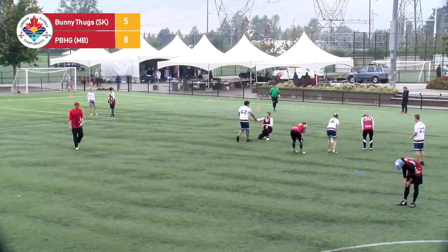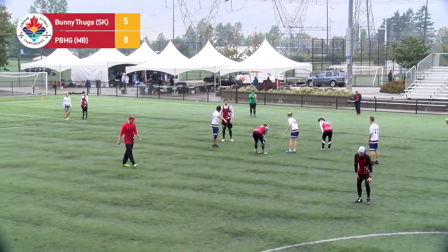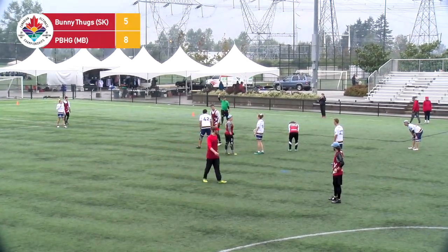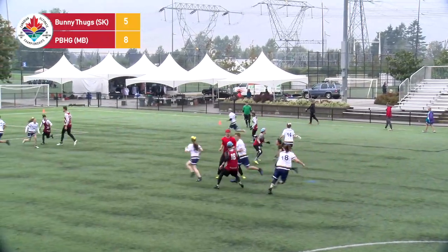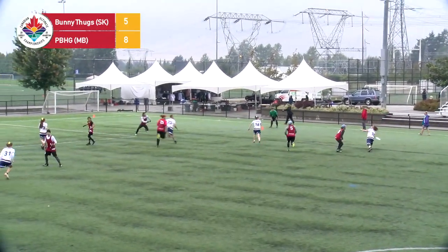D. Korea coming in fast behind. Yozenko, that disc always intended for her. Yeah, and she did a good job to read it in traffic there with lots of bodies around her, able to bring it down and keep it in the possession of PBHG. But the disc remains where it is.